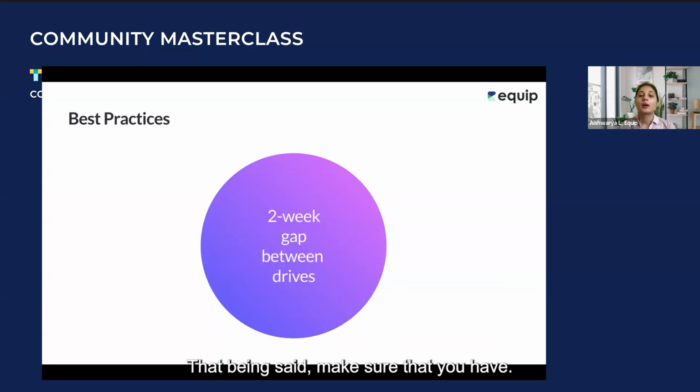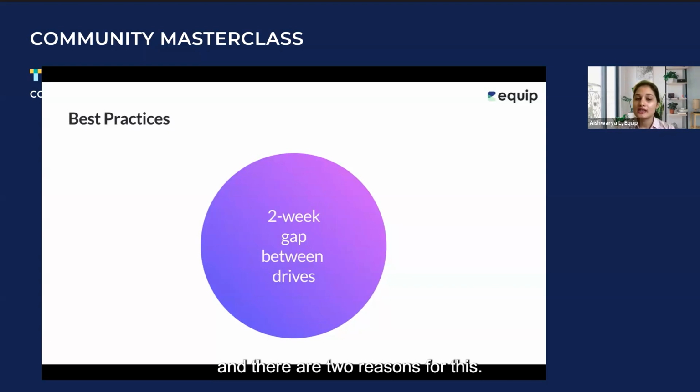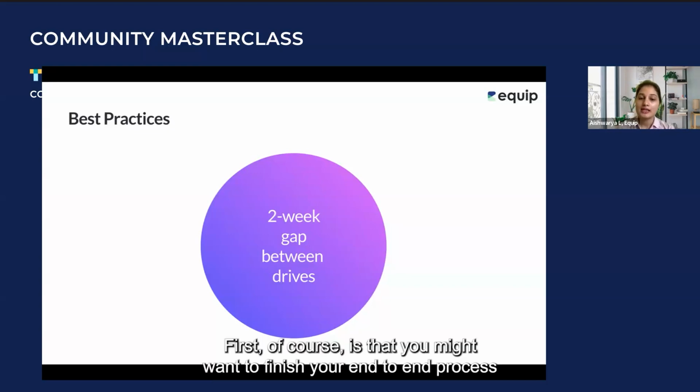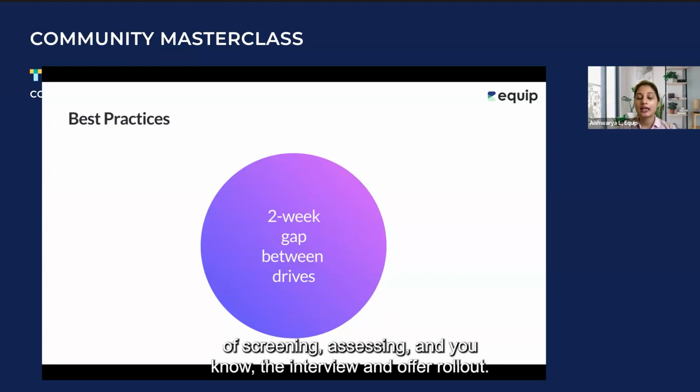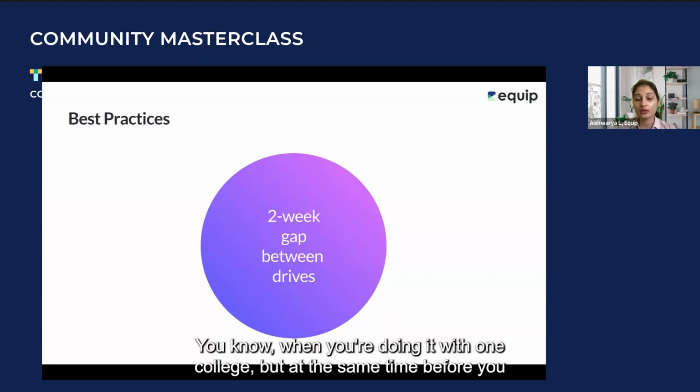That being said, make sure that you have a certain time gap between the two consecutive drives that you conduct. And there are two reasons for this. First, of course, is that you might want to finish your end-to-end process of screening, assessing, the interview and offer rollout when you're doing it with one college.